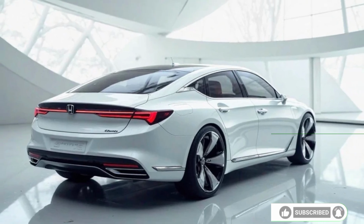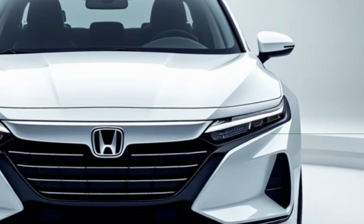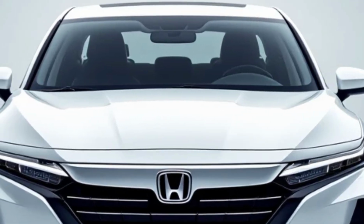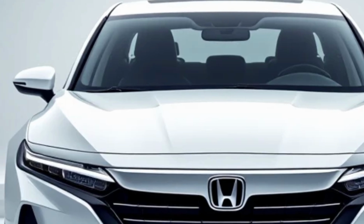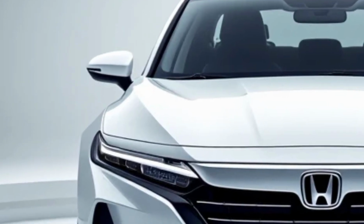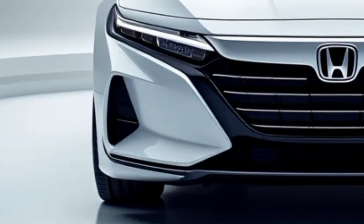Safety remains a priority for Honda, with the 2025 Accord coming equipped with the latest Honda Sensing suite of driver assist features. This includes adaptive cruise control, lane keeping assist, blind spot monitoring, and automatic emergency braking. With these features, the Accord ensures peace of mind for drivers and passengers alike.